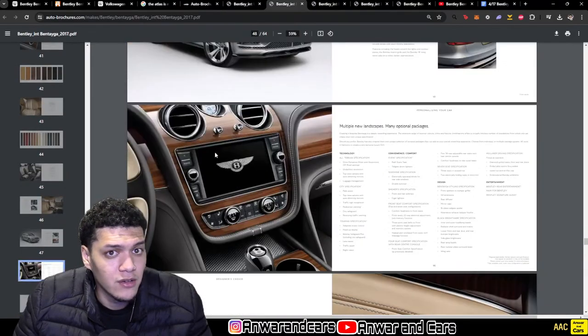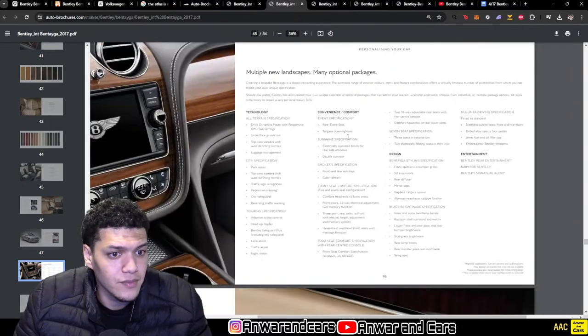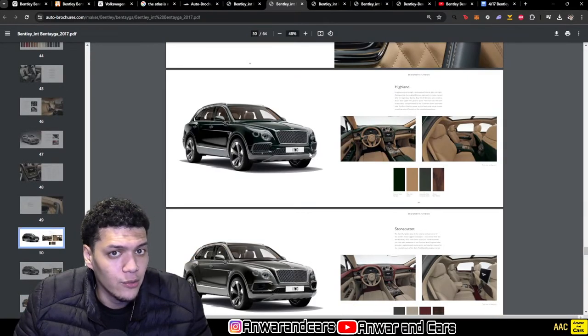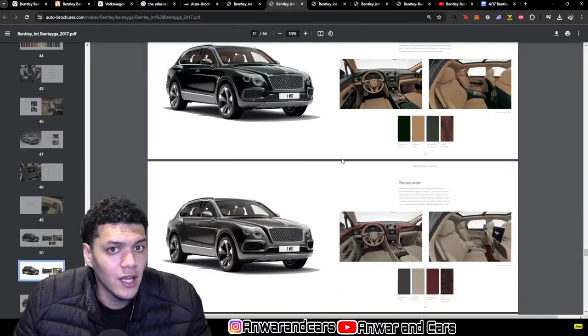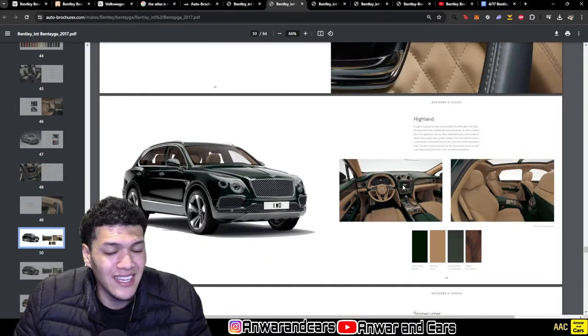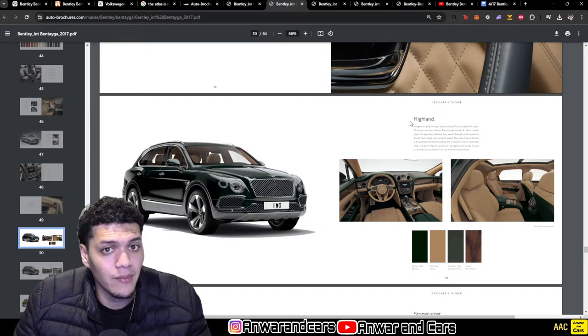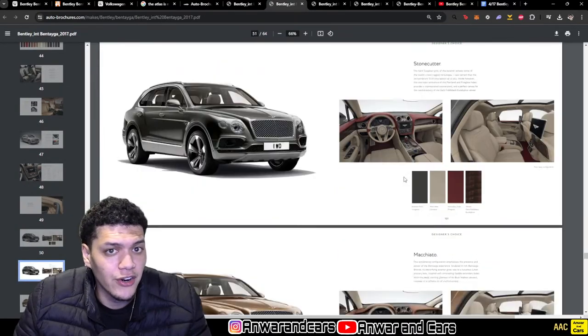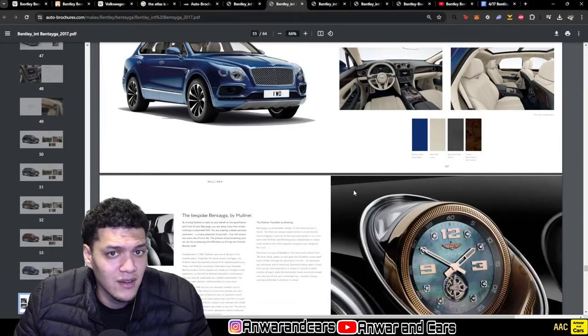What else can we see down here? These are going to be the packages that I just went over. And scrolling down, we can see they actually do include some pre-made options because a lot of people don't really want to spend all the time picking each individual color and they don't know how it's going to turn out at the end. So, of course, they include some specifications where they just pick it for you and it looks pretty good. You have the Highland, you have the Stone Cutter, Macchiato, Red Mist, Big Sky.